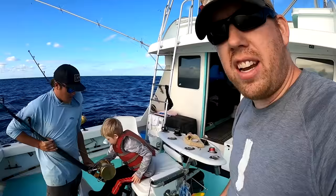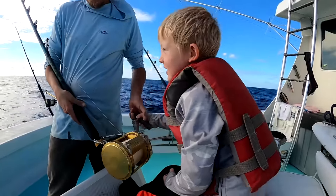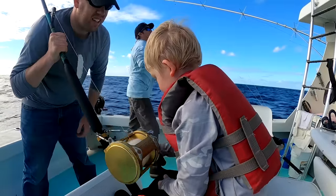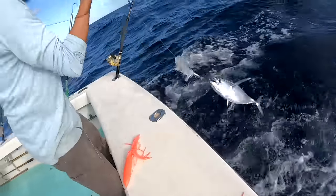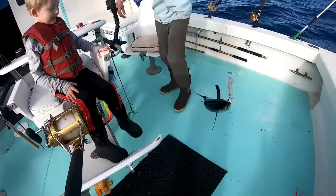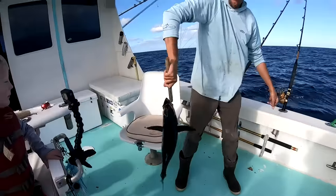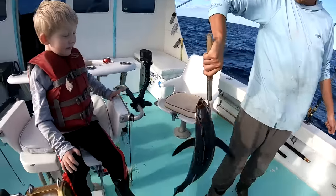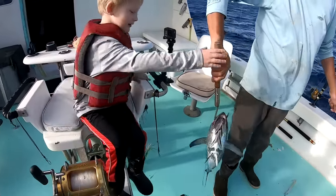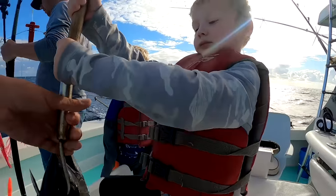All right, Nathan's tackling the first fish of the day. He's way back there. Oh, look at this! Woo! A black tuna. That's right. Is that my first blackfin tuna? I got your first blackfin. Back into it. Oh! Hold him. Hold it. That's your first blackfin, buddy. You got it.